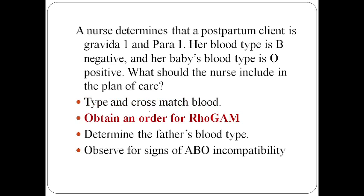A nurse determines that the postpartum client is gravida 1 para 1. Her blood type is B negative and her baby's blood type is O positive. What should the nurse include in the plan of care? We have to administer Rhogam to prevent sensitization from Rh incompatibility. The answer is obtain an order for Rhogam.